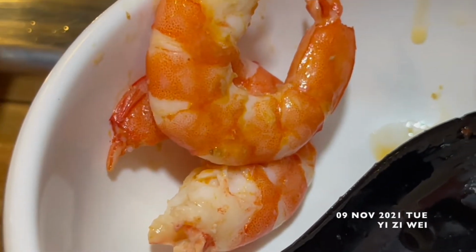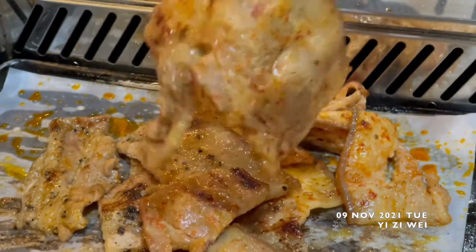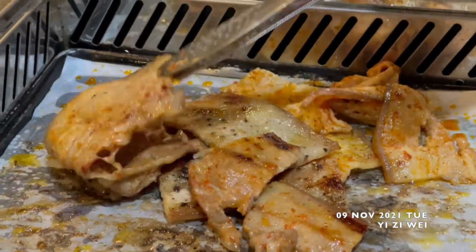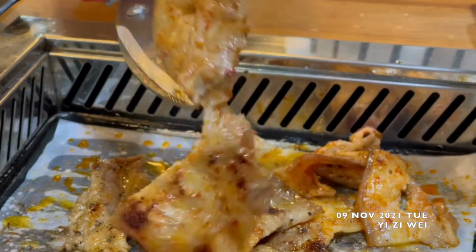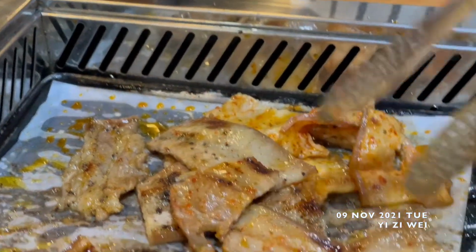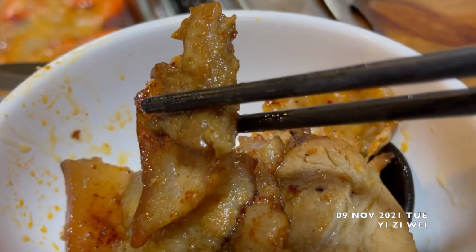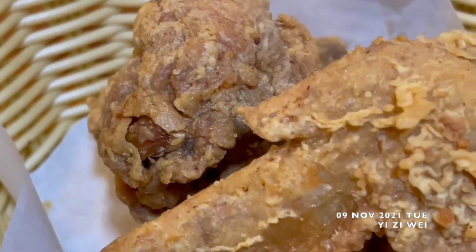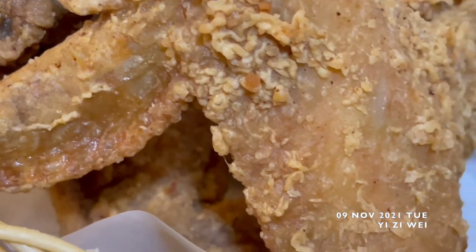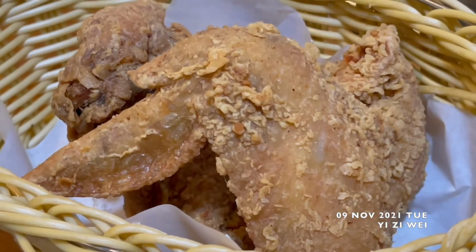You want to hear the sizzling sounds again, I heard? I must say the 4 Heavenly Kings are really tasty. By the way, there are fried chicken wings too. Watch me eat.